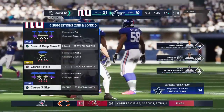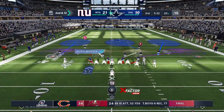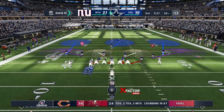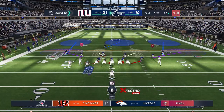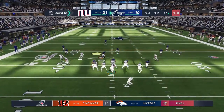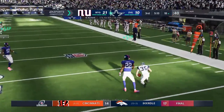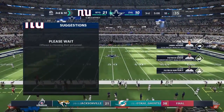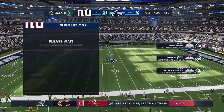2nd and 12 at the 20-yard line. So the opening play of the drive goes backwards. Now they'll come up on 2nd and 12. Back to throw. That's complete to McCaffrey. And he's going to lose yardage here. Back to his own 18. 2 yards the loss there. Now 3rd and 14.